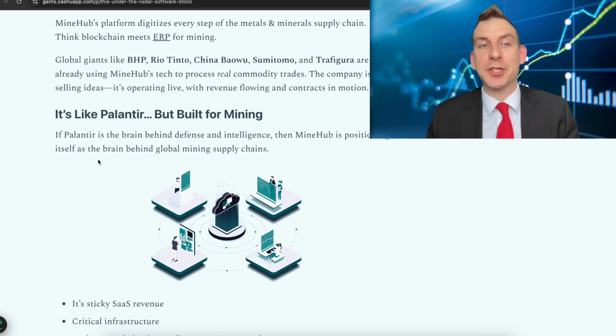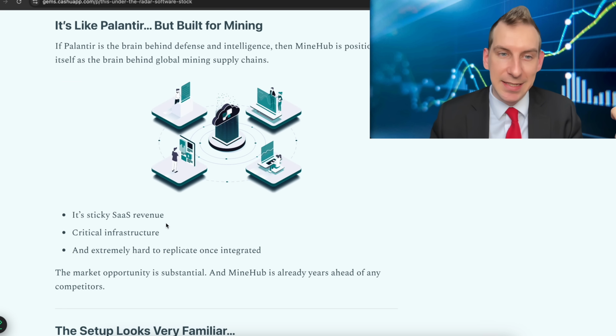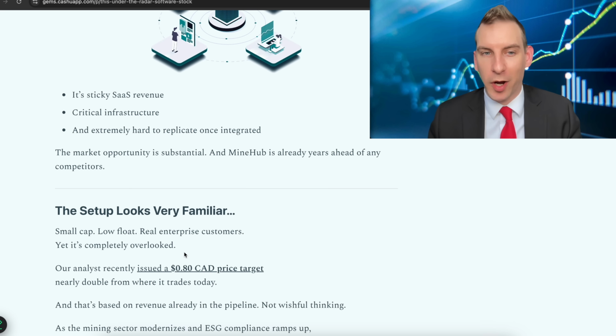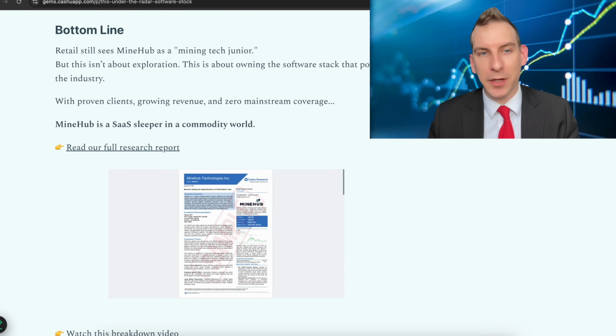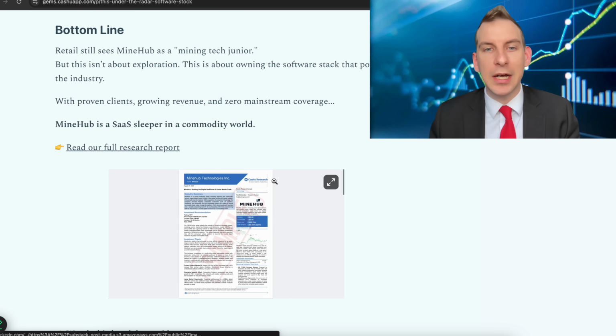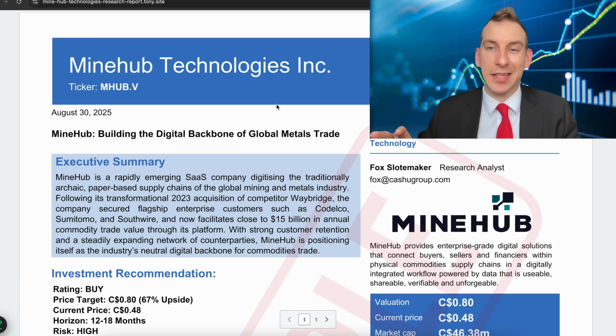Then MineHub is positioning itself to be the brain behind global mining supply chains, which has sticky SaaS revenue, critical infrastructure, and is extremely hard to replicate once integrated. And this article and the analysts behind it are coming from MHUBF.com, which is offering a recently issued 80-cent price target on the stock. We're going to take a look at this more in depth, and you can take a look at the full article right here, which is where we're going to be getting some of the risks and a better understanding of the company from.